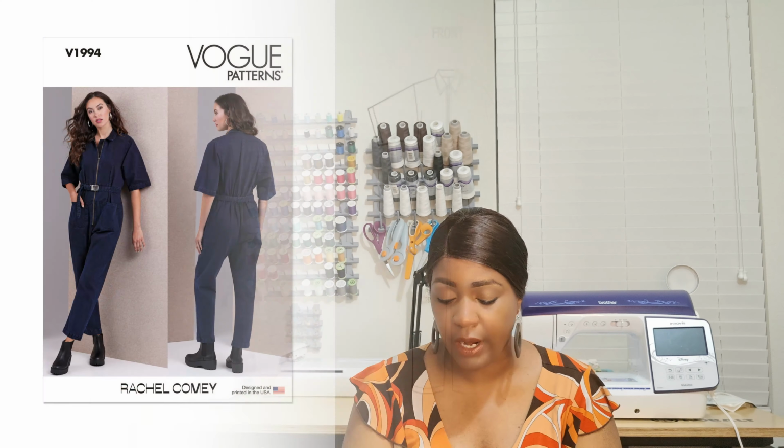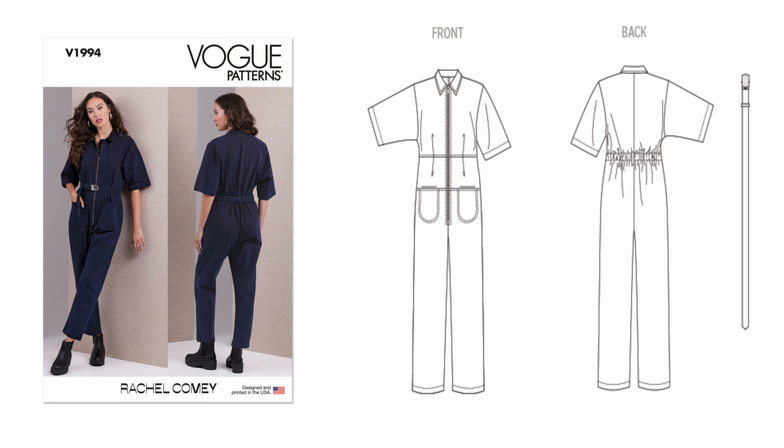Let's go ahead and get over to the next pattern, which is 1994. This is a pattern that I will be picking up. Yay, we got to a pattern that I actually am picking up, which is a jumpsuit. Let's go ahead and get into it. So this is a jumpsuit. It's a loose fitting jumpsuit with belt.